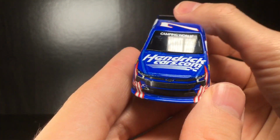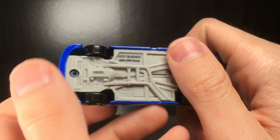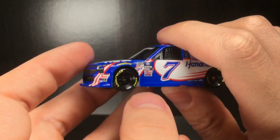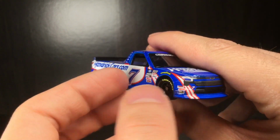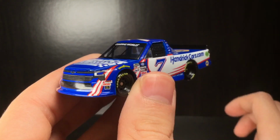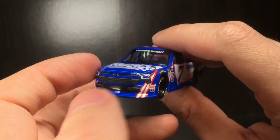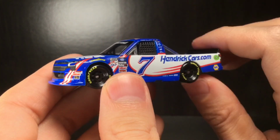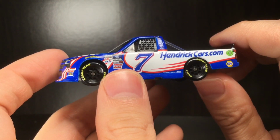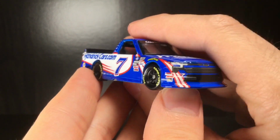Of course, this is a 2022 truck, but it does not have an updated mold. This is the same die-cast mold that we got in 2019. The front decals of the Chevrolets are obviously different because they had a new mold in 2022. The 124s are updated for the trucks. However, the 164s are the same. I'll be honest with you, I'm kind of glad they didn't, and the reason why I'm glad they're the same is because you can use these universally as donors.